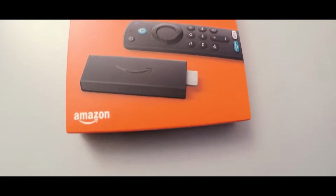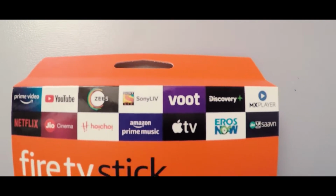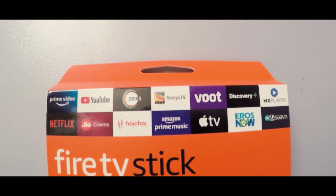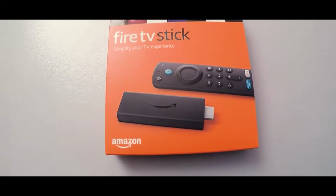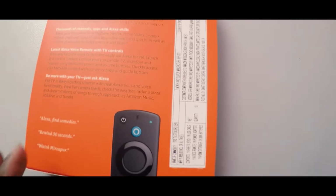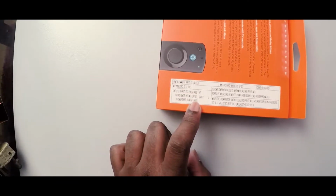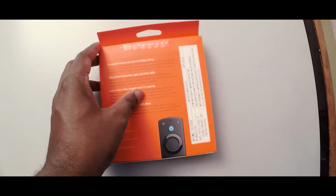Okay, so this is the box itself, an Amazon Fire TV Stick. You can see the apps they are basically promoting. These are the major apps that are used in the Indian subcontinent mostly. This is the remote, the device itself, and the back of it. You can see the price of it is written as 4,999 inclusive of taxes, and probably you can get it a little bit less. So let's unbox this.